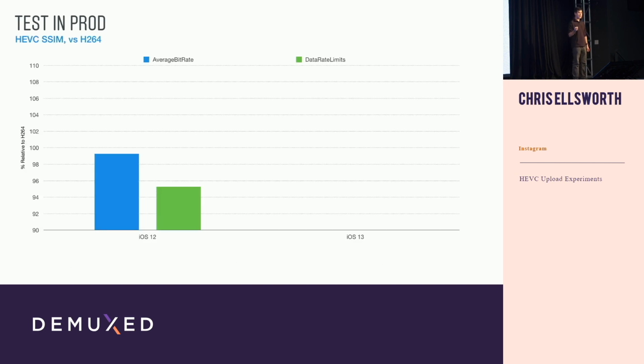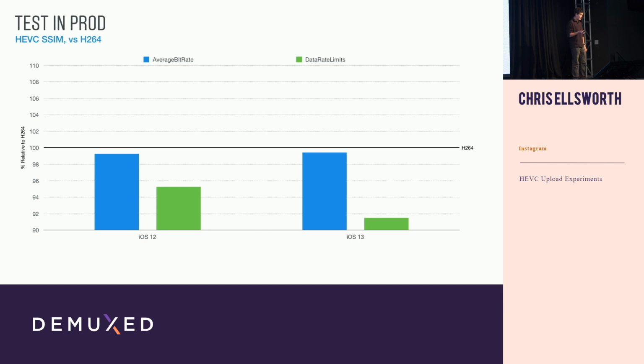As a reminder, here's how we did on iOS 12. You can see HEVC using the average bitrate key had a slightly lower SSIM than H.264, and then using the data rate limits key, we trailed farther behind that. How about iOS 13? Well, in fact, using the average bitrate key, we still saw a lower SSIM than H.264. What about data rate limits? The gap actually widened even more. That's pretty interesting. So the fact still remains, we cannot see the same SSIM at our story's bitrate using HEVC. There is good news, though.